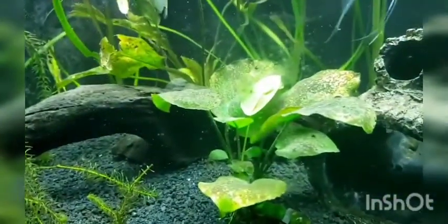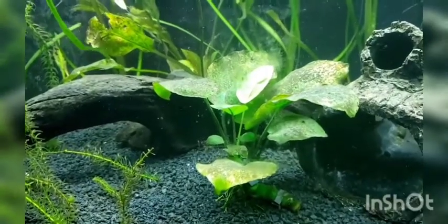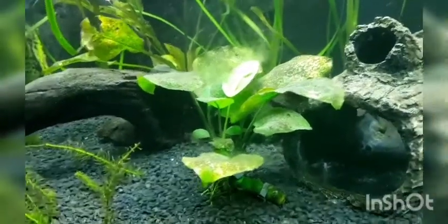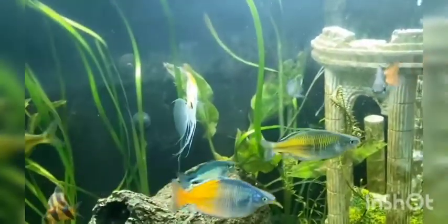This right here is an Anubias of some sort. I want to say maybe a Coffeefolia or something. I'm not sure if that's right or wrong, I probably mispronounced that. But also got some Amazon swords that have been really picked on by the rainbows here.